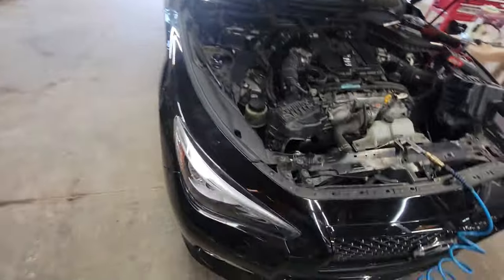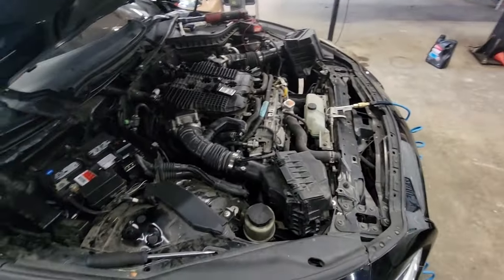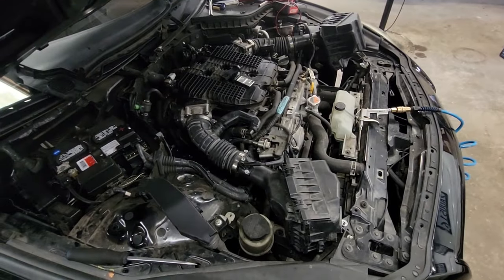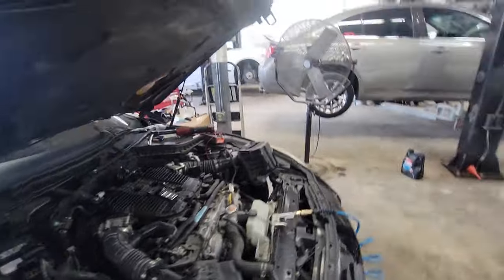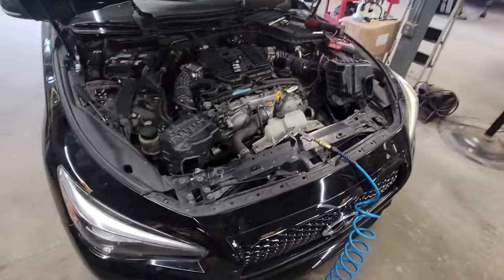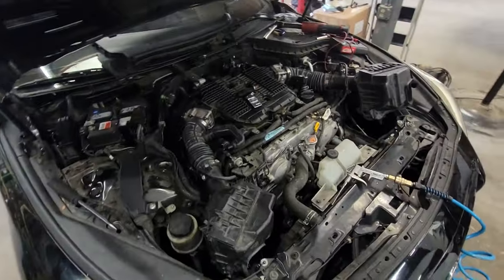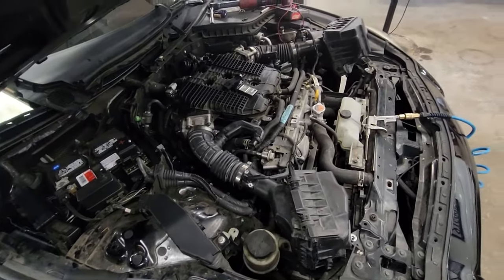This here is a Q50, I'm not sure what year, 14 or 15. She brought her car in because cold start is acting pretty weird. It wants to turn off, and then even warmed up, it's acting up. I believe George has had this car for a few days now, and he just keeps finding problems. Everything looked like it was fixed, but it still does the problem here.